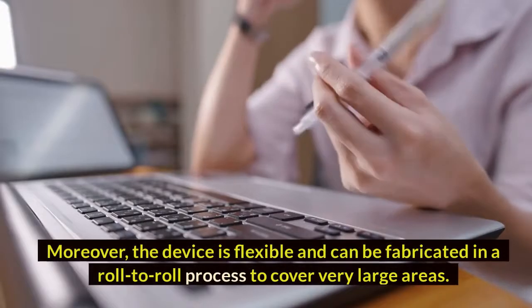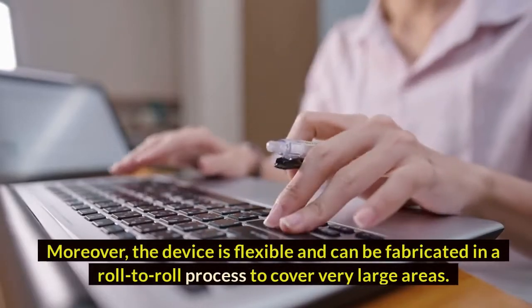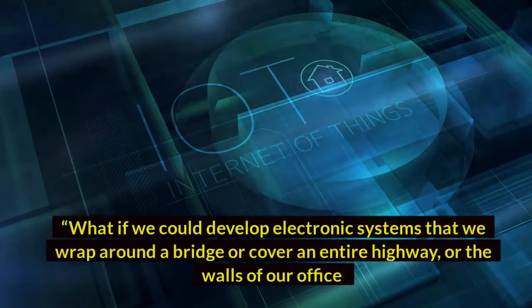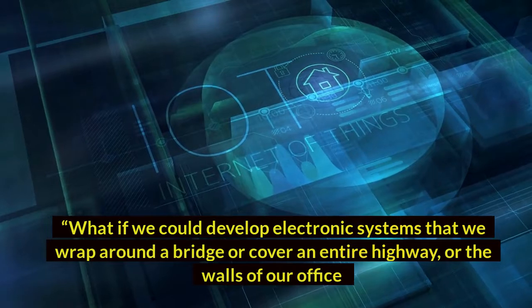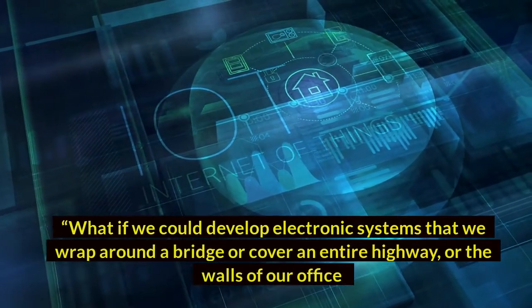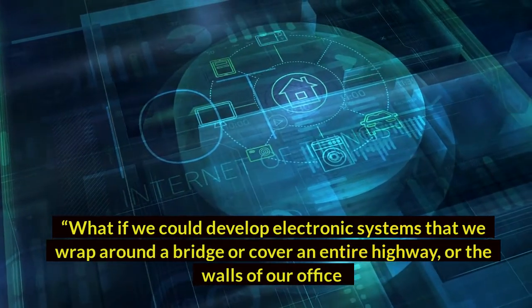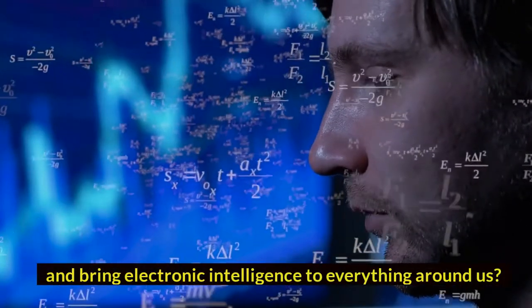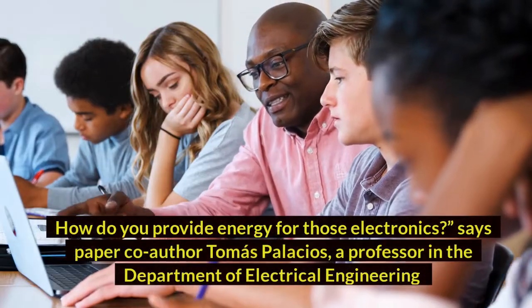Moreover, the device is flexible and can be fabricated in a roll-to-roll process to cover very large areas. What if we could develop electronic systems that we wrap around a bridge or cover an entire highway or the walls of our office and bring electronic intelligence to everything around us? How do you provide energy for those electronics?